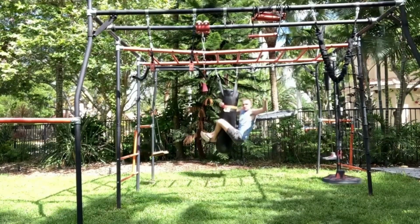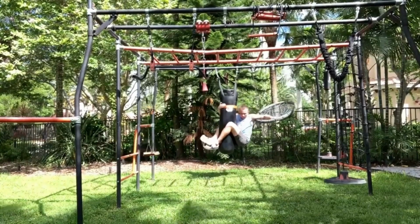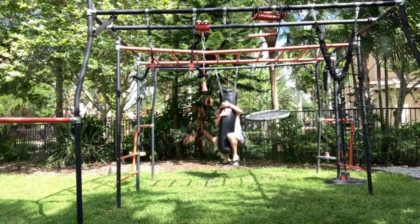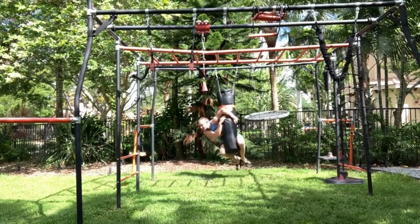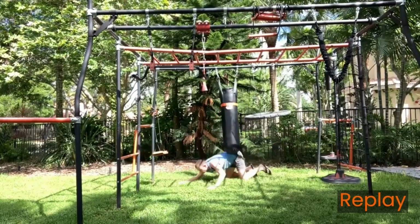Speaking of delays, we're finally on the punching bag, and now I'm gonna try to work my way around the punching bag using the net swing next to me to get back onto the other side and get back to the playground swing. And I know I've had some concerns with my hugging strength in the past, but right now it looks pretty good. I'm hugging the punching bag with one arm. Until then, but it was good while it lasted.